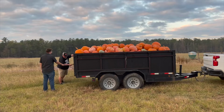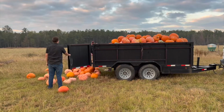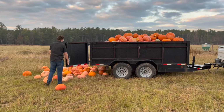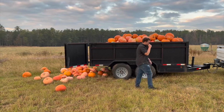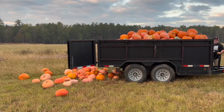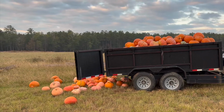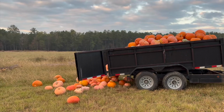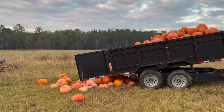The amount ranges from year to year. The first year we got a couple thousand pounds. Last year we got probably 4,000 or 5,000, 6,000 pounds. This year we've gotten, I can't begin to account how many 1,000 pounds of pumpkins we've gotten. And they come from organizations that do corn mazes or fall festivals or that kind of thing.